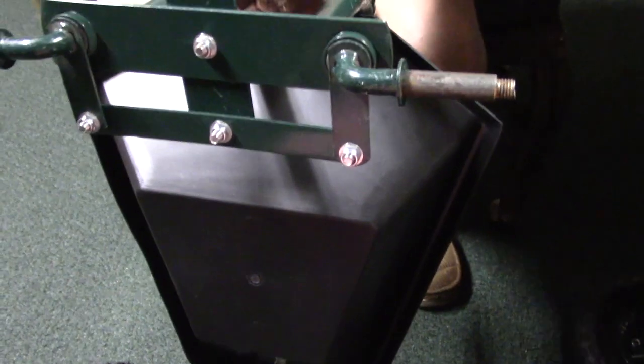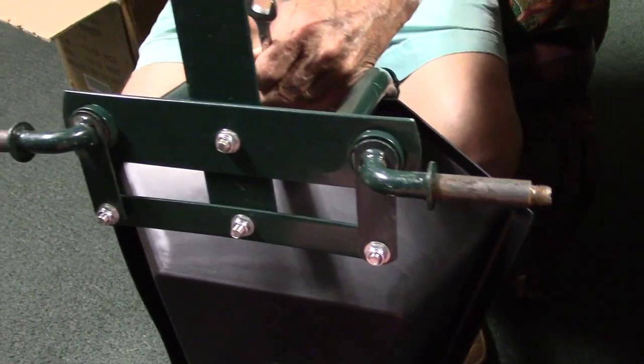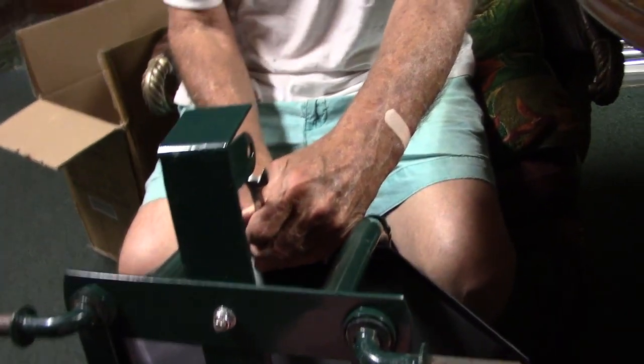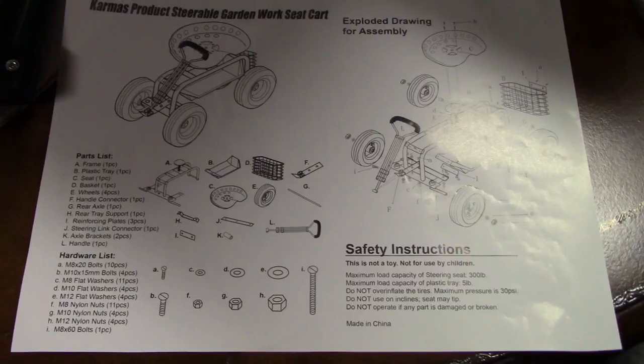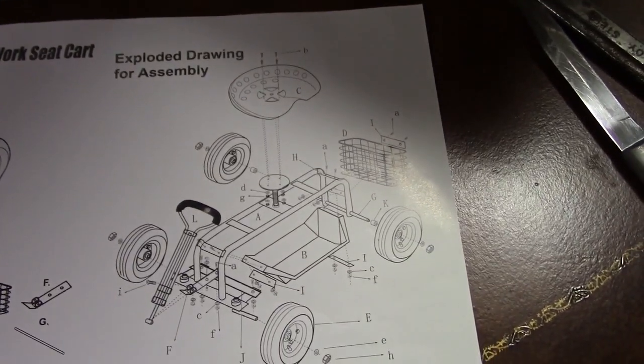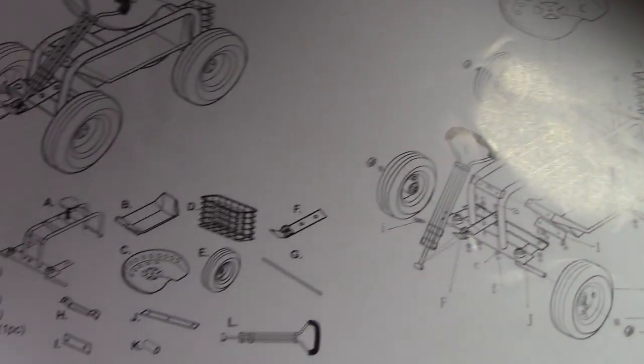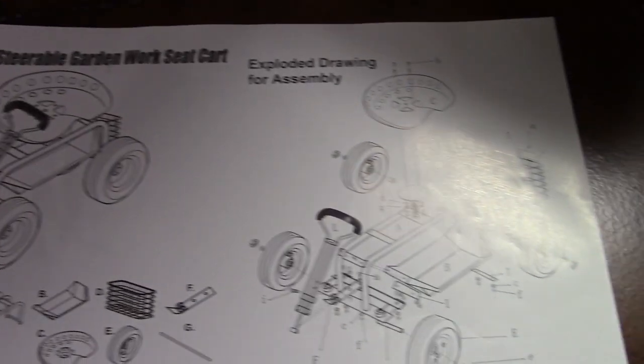Of course. We got a little, that's for carrying stuff. There's two baskets for that. We got those on and we got the steering mechanism on. Now he's just tightening those. This is the instructions that came with it. It's just a diagram, with all the letters for all the bolts and everything. So that's how we did it.